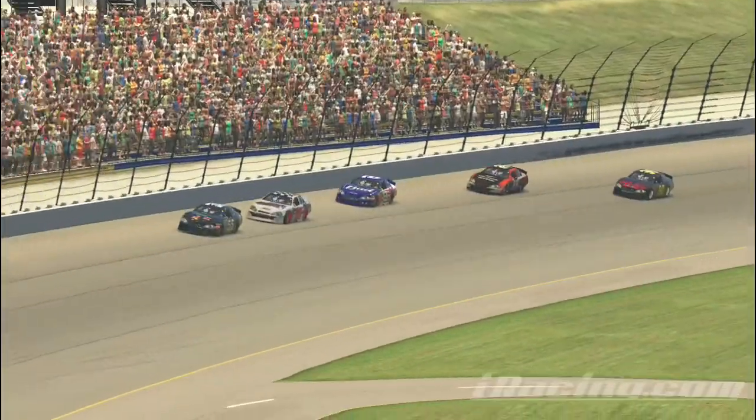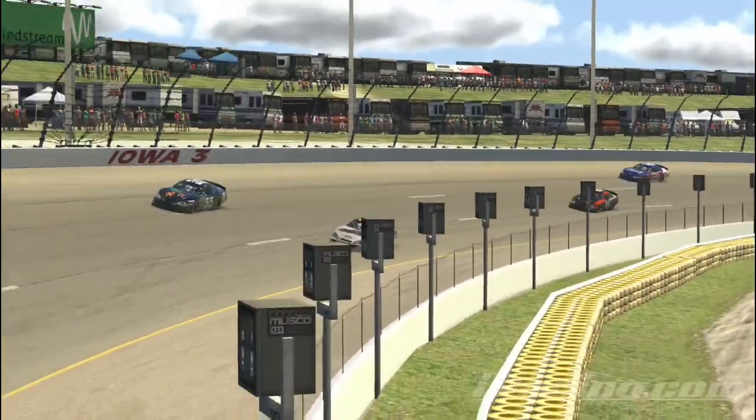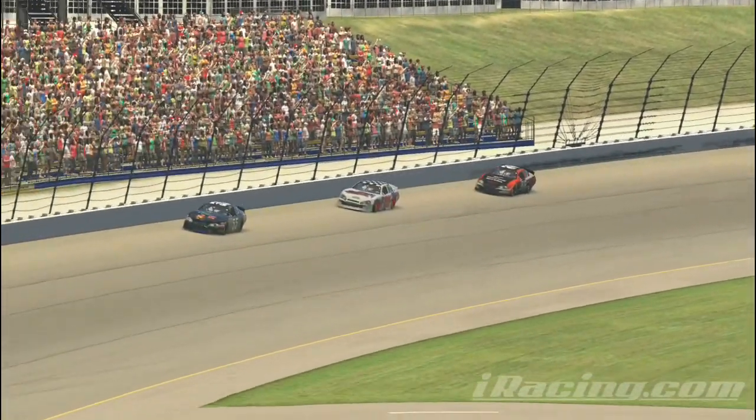With the 55 car eventually coming out in the lead. The 00 would throw it in there hard in the last turn at Iowa, but the 55 would come away with the win.